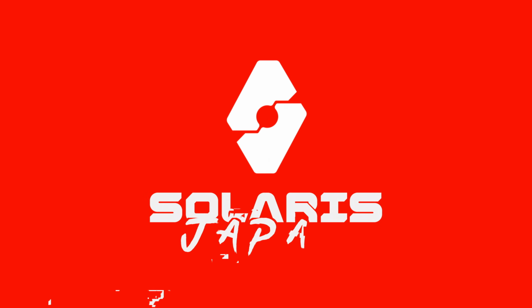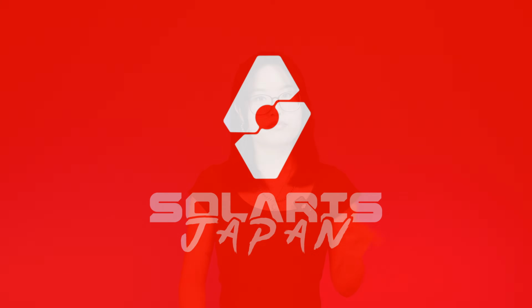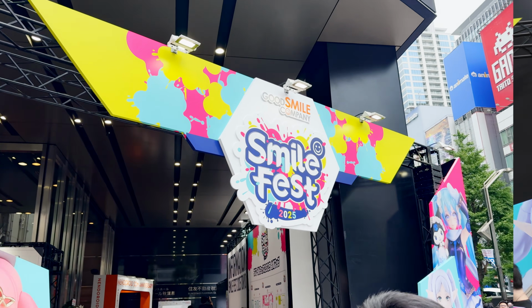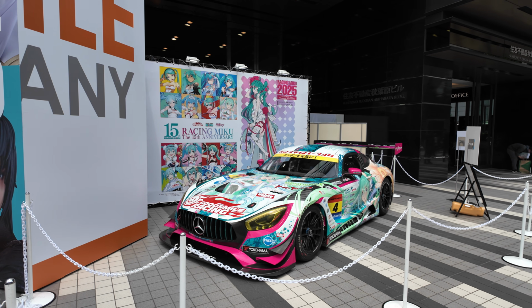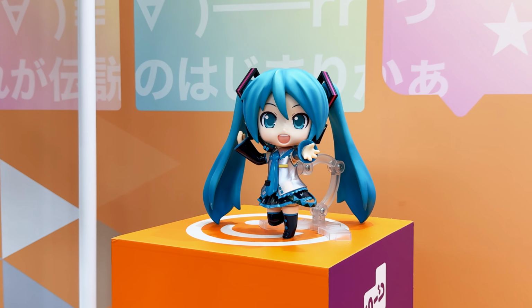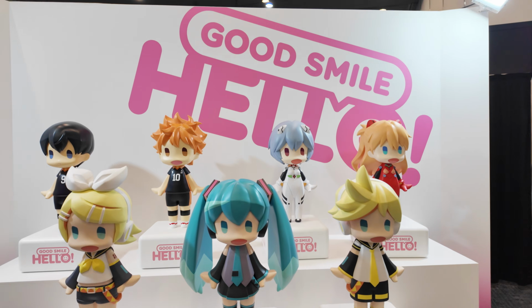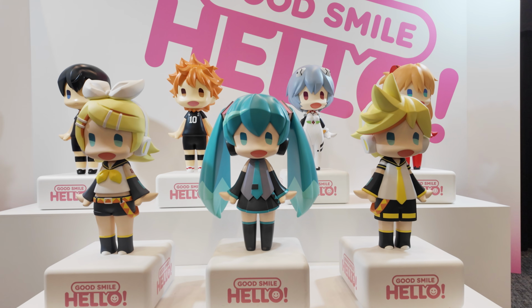There's been a lot of new announcements in the figure world lately, so let's unpack some of the main highlights. This year's Smile Fest in Tokyo took place recently, and there were a lot of exciting figures on display. As expected, Good Smile unveiled some major upcoming Mikus, as well as some surprising love for the other Vocaloids too.